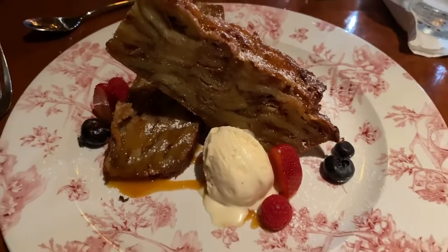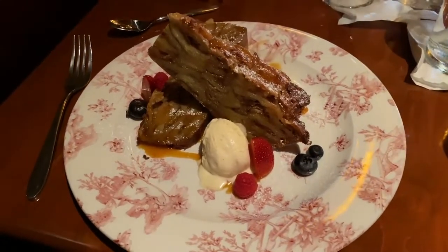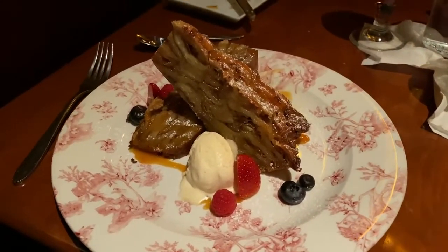So I got the cinnamon roll bread pudding. I also got bread pudding at Topolino's, which I'll bring back up in a second. And this was good. I love cinnamon rolls. It had a nice little dollop of vanilla ice cream on the side, some fresh fruit, got a little mix of each, and it tastes really, really good. But for something that I'd order for dessert for maybe $10 to $14 max, not an entree at a brunch that was $67 a person.